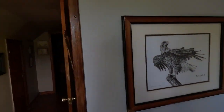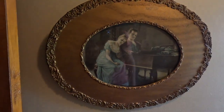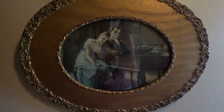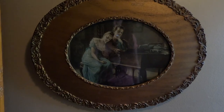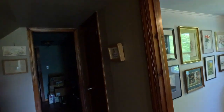So I have this beautiful piece that I got at an auction of a woman sitting next to a man playing the piano, which reminds me a lot of my dad. And I'm very grateful to still have this old piece. Then I have an acrylic down here of ice skates. I do love ice skating.